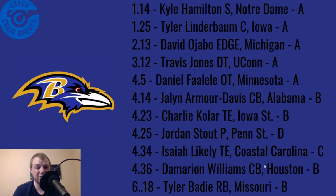Then the last 4th round pick they had, since they had 6 of them, there was a lot. Damarion Williams, corner out of Houston. I give this pick a B. Seems like a decent scheme fit. Probably a little bit more of a developmental prospect than you want to take in the 4th round, but end of the 4th round, it's essentially a 5th round pick. Plus, they already had 6 4th round picks, so they can afford to take some shots on guys like that.